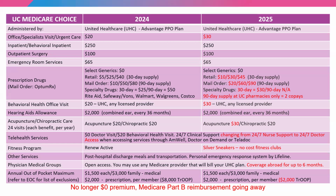One thing that I want to point out is if you're already enrolled in this plan and you're one that has a zero premium now and you have a Medicare Part B reimbursement that you're receiving right now, the Medicare Part B reimbursements are going away for these plan members. The UC Medicare Choice plan will no longer have a zero premium.